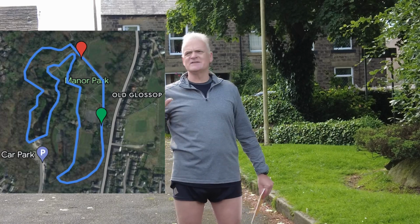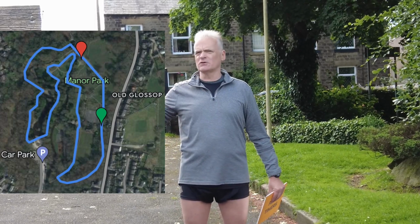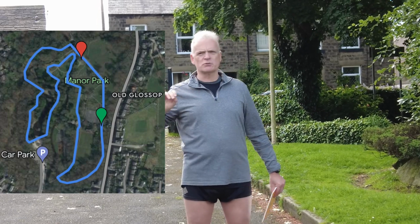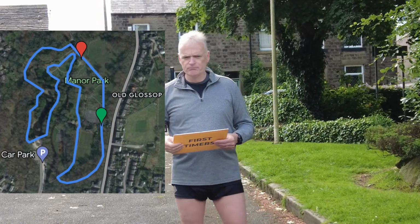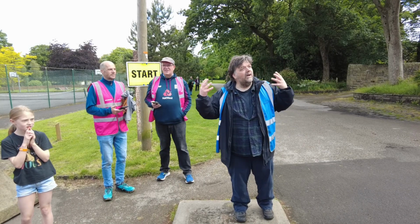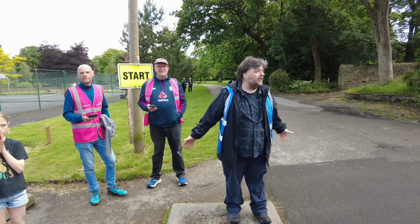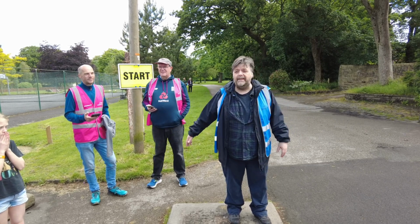There are some gradients, and it is a very uneven surface, and there are some slippery, muddy bits all over the course. So again, just watch where you're putting your feet, watch out for other users. You do that 3 times. If you are under 11, please stay with your nominated adult. If you are a dog, please stay on a short handheld lead.